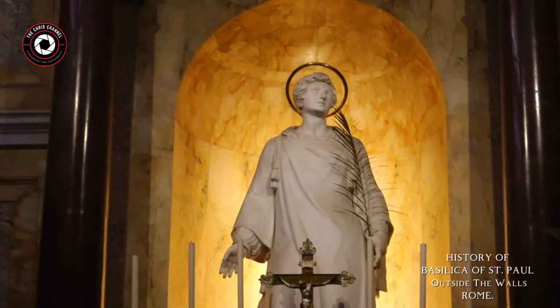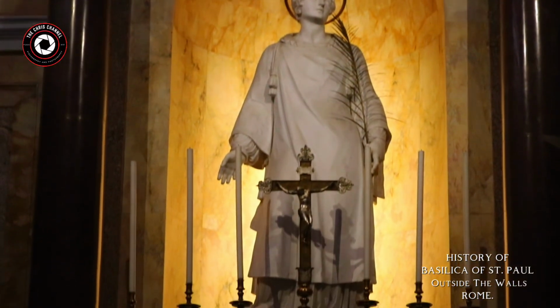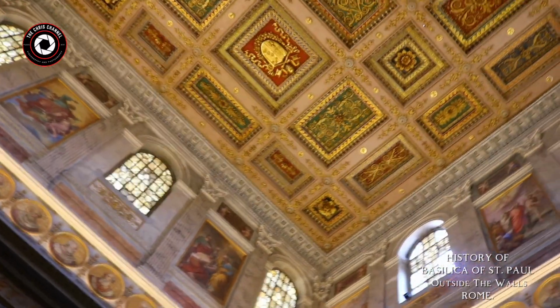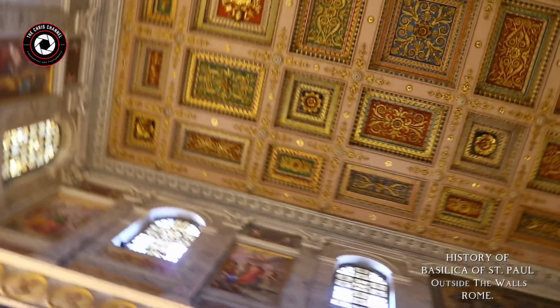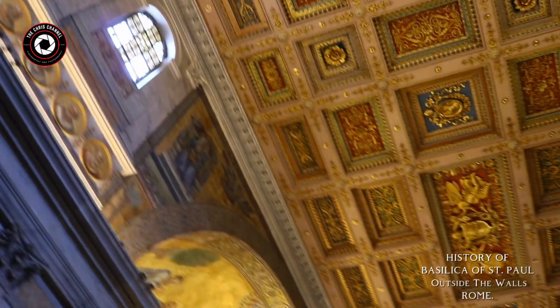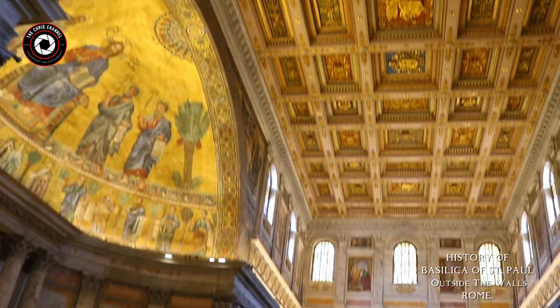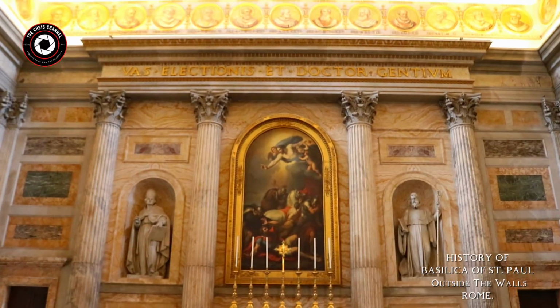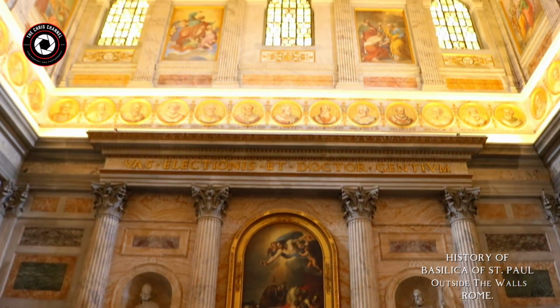The Basilica of St. Paul outside the walls is considered a minor papal basilica and one of the 4 major basilicas of Rome. It holds a prominent place in the Christian tradition, particularly for followers who revere St. Paul's teachings and contributions to the New Testament. As part of the 7 pilgrim churches of Rome, it is a traditional site for Catholic pilgrims.